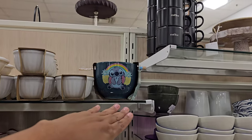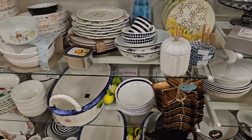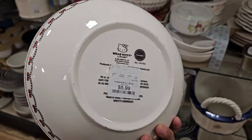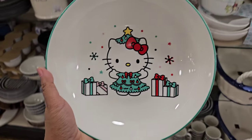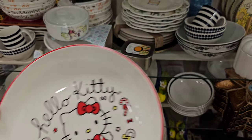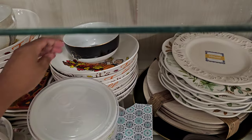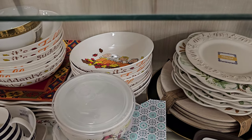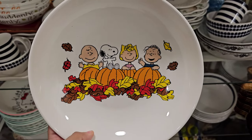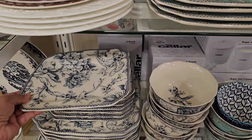We have the Stitch noodle bowl, same with the Hello Kitty. Winnie the Pooh, of course. Oh, look right here. See, they have Hello Kitty Christmas, $5.99. And I want to say there's 2 different types to choose from. And $5.99 for the red one with her candy cane. And then it looks like maybe Charlie Brown. Let's see, under the Mickey one, let me grab this one out. Like a fall one, they're in leaves. There we go. These are so lovely, right?